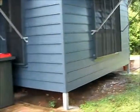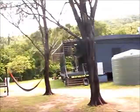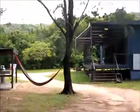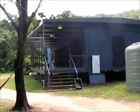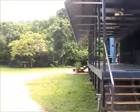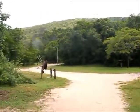4 rooms, 2 beds apiece, a shower block in the back, kitchen block in the front with living room facility, and the last 2 rooms here. So there you go. This is the Orpheus Island Research Station, which is used by James Cook University to study the Great Barrier Reef. A bit of drama. I've added as much drama as I can give you.